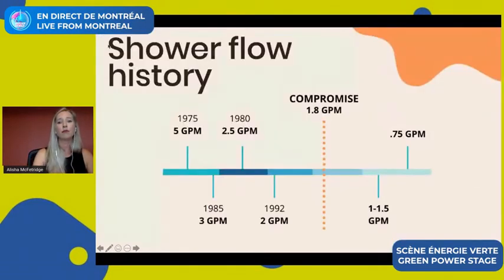And similar to the toilet progression, where there's been some low flow as time has gone on, it's been very similar with the shower flow history. In 1975, it was about 5 gallons per minute, down to about 2 gallons per minute now. The State of California just mandated 1.8 gallons per minute. And in a very simple way of saying it, it's causing compromise.